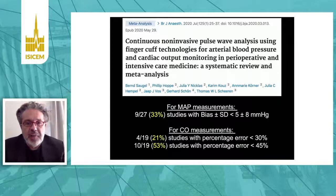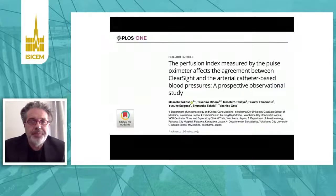And regarding cardiac output measurements, only 21% of published validation studies showed a percentage error below 30%, which is the cutoff value proposed by Critchley, while almost half of validation studies reported a percentage error below 45%, which is probably a more realistic threshold.